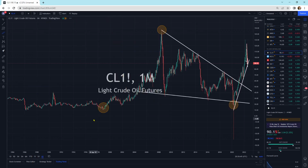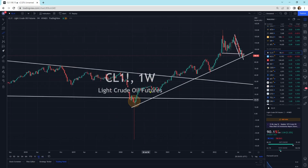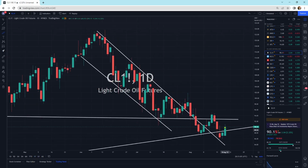That's what that long-term support line is right here, the support line coming up. You can see it. Here's the weekly movement. And we're right on that support level. We're putting in a wick at the bottom, putting in a hammer candlestick, and a potential bounce off that support today. That's looking a lot better.